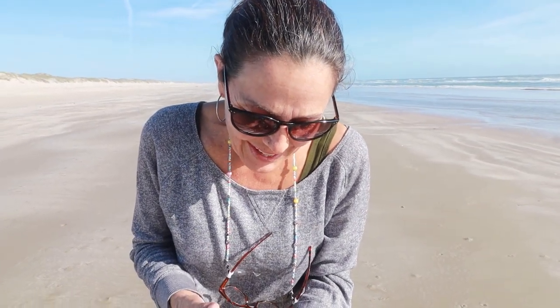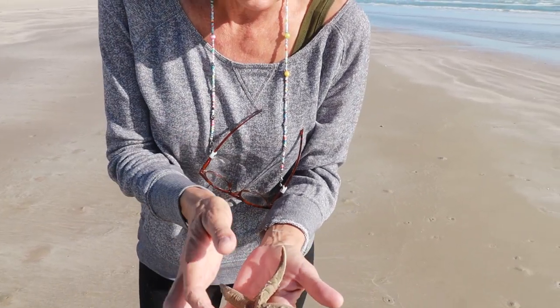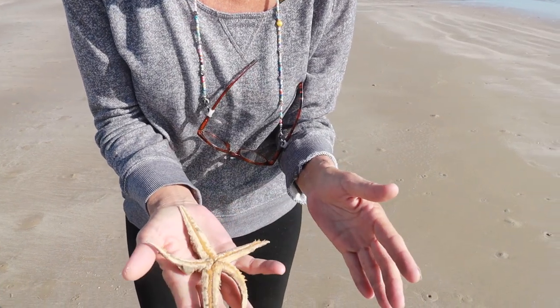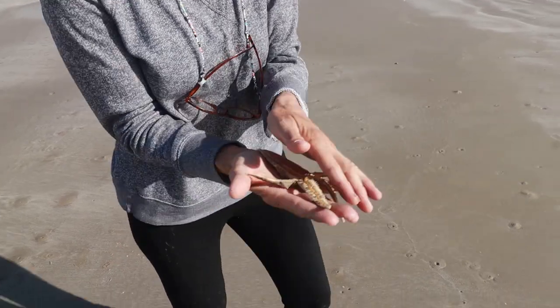Mike spotted a starfish and it's still alive, like it's still moving, but I don't know if it's already dying. If I put it back in the water, is it gonna come back to life? Is it moving or is it just drooping? No, it moved when it was on the sand. See, it's moving. I'd put him back in the water. Yeah, let's give him a chance.